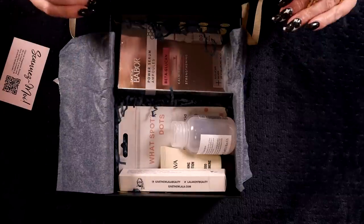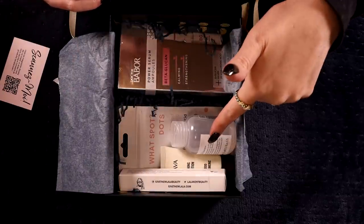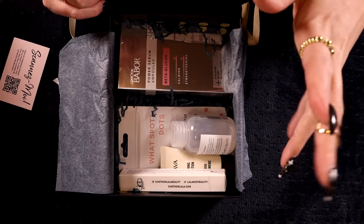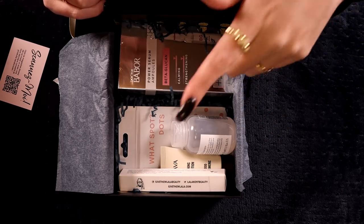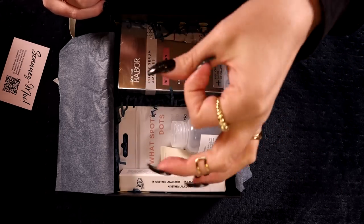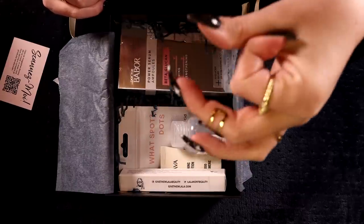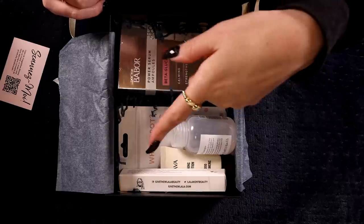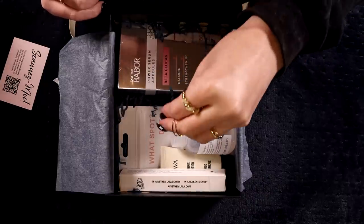So what do we recognize? I recognize that as shampoo from Momo or something. I know this because I have it. It's those little spot patches, but they're like little round clear ones. I haven't even used all the ones in the first patch that I got, so I probably won't be keeping them.